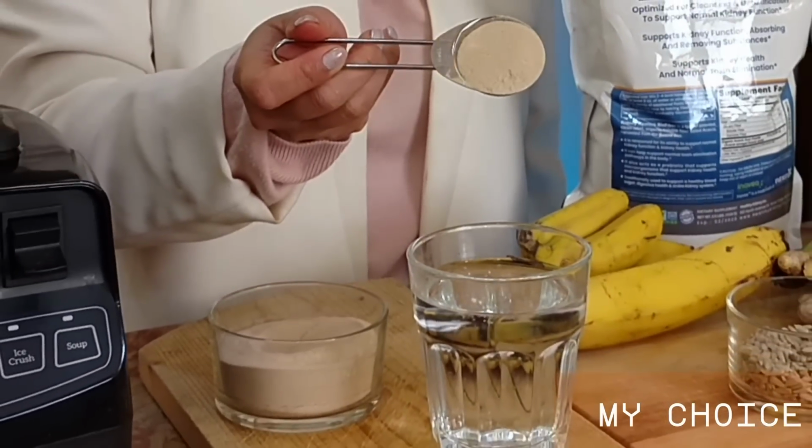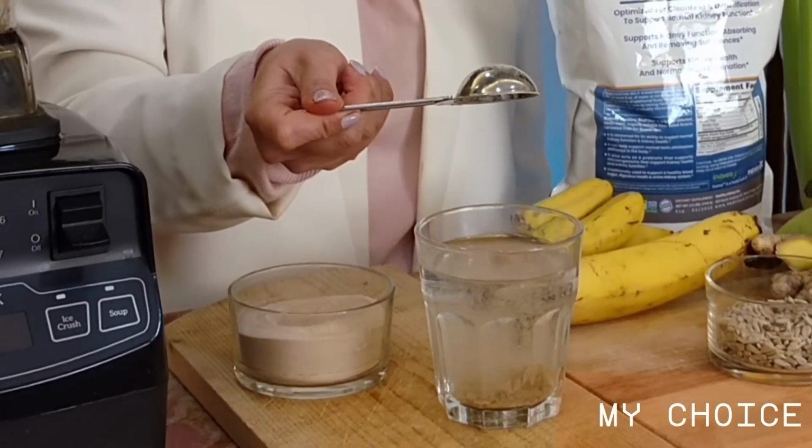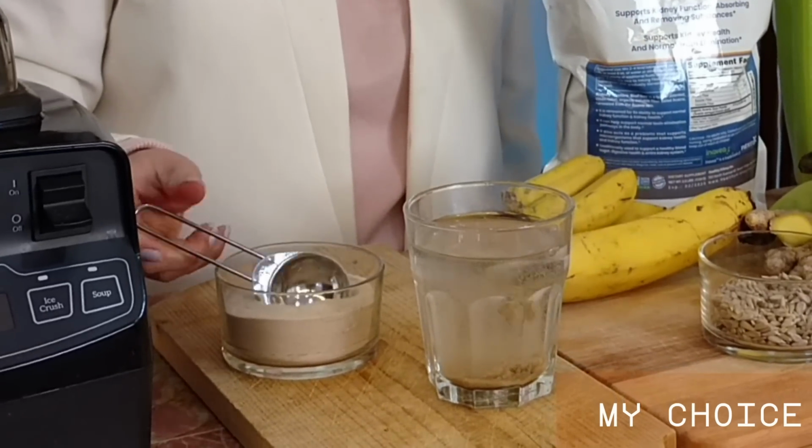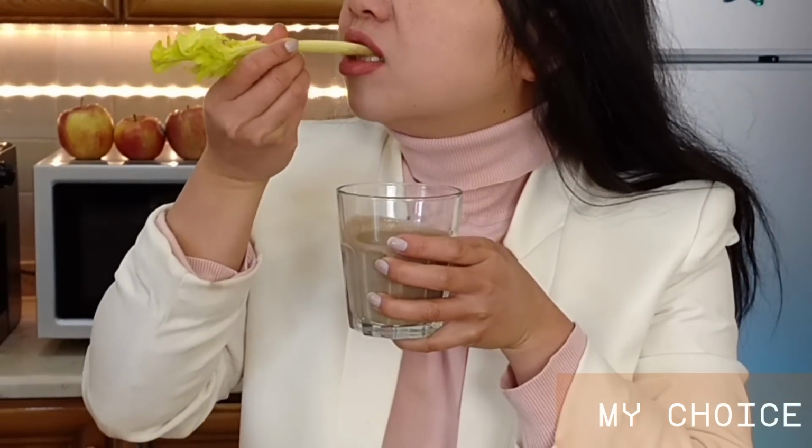Another reason why I like acacia fiber is its taste. It tastes like nothing, really, and it can be used to make smoothies thicker while providing this huge list of benefits.